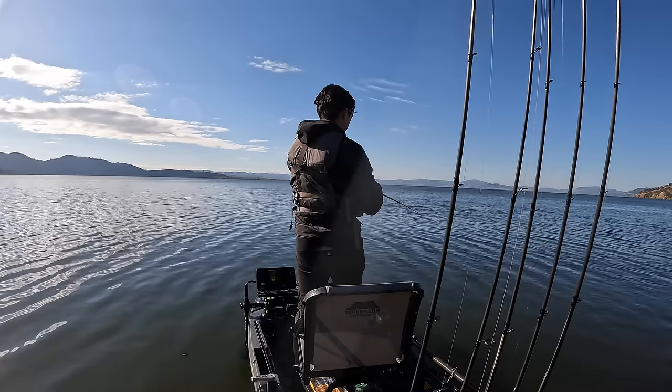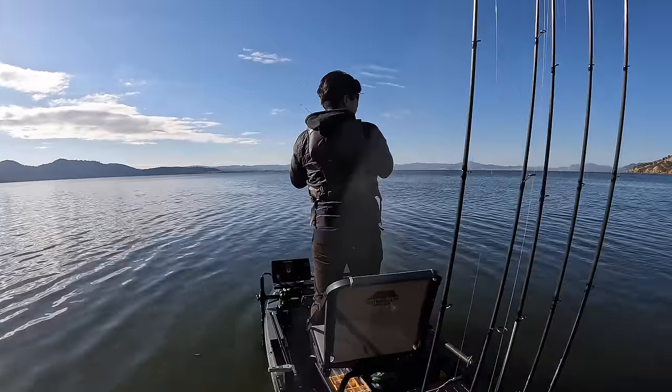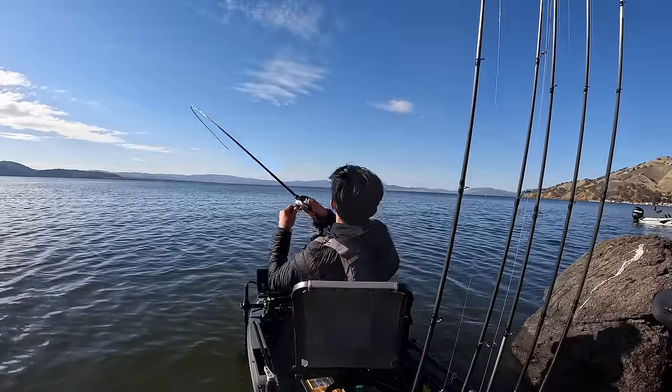Man, what else? I think we got everything except me catching a fish. We got bit 4 times on the HUD. I gotta shout out Paul. He put us around the fish and I got more swim bait bites today than I've ever had in my entire life. They just weren't eating it. They were slapping at it.